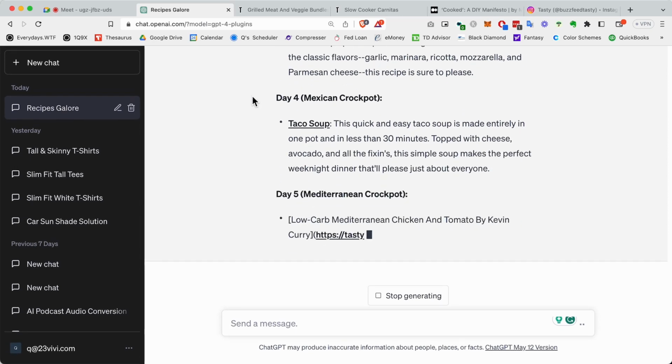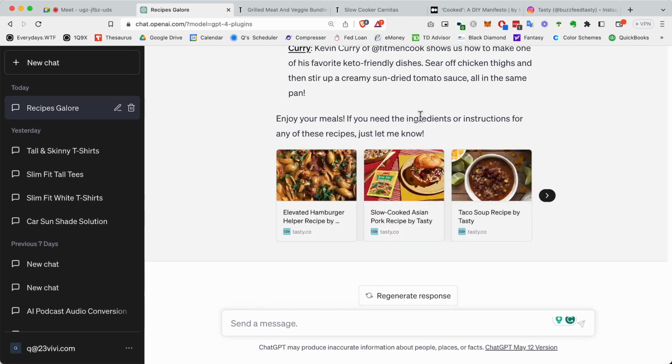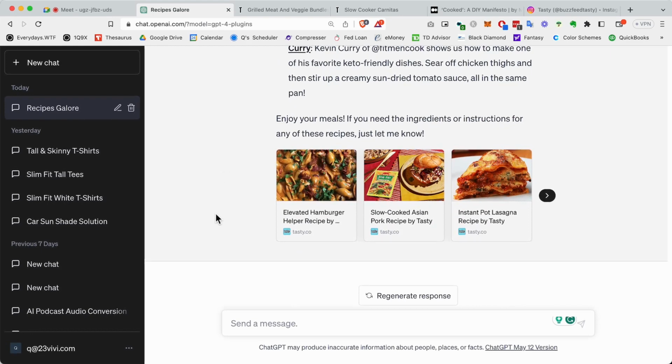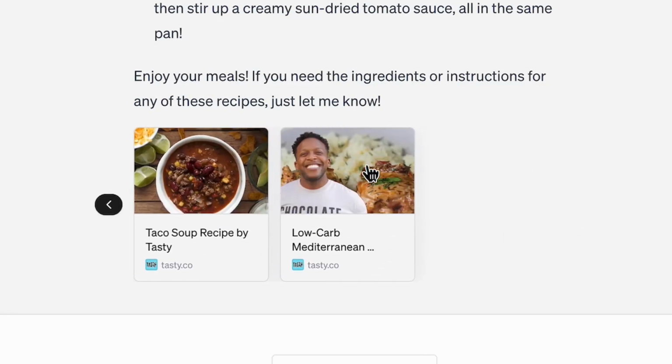I think we saw that one before, but it must be good if they're bringing it back up. And day 5, low carb Mediterranean chicken and tomato by Kevin Curry. All right, let's look at these pictures. I mean, that looks good. That looks good. That looks good. That looks good, and that looks good.